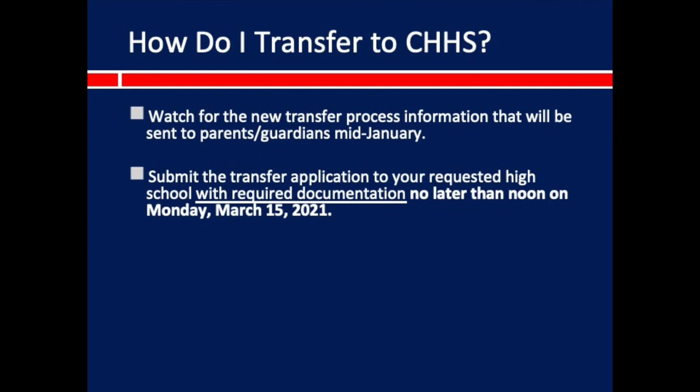We do know that transfer paperwork has to go to the main office of the school you would like to go to or transfer to no later than noon on Monday, March 15th. So I do know that date is staying strong. Otherwise, we're going to learn this together, so please watch for that information to come out.